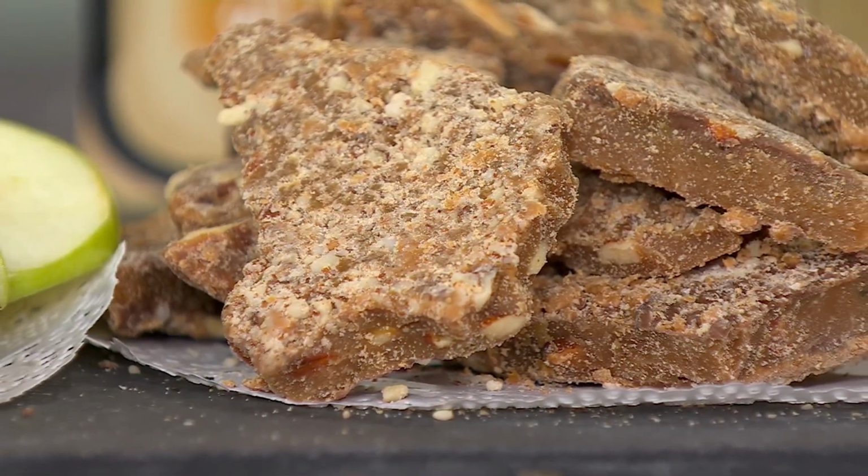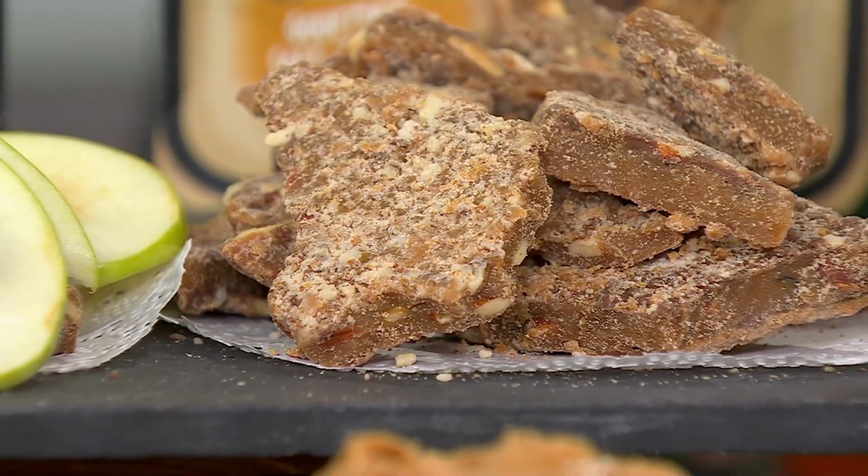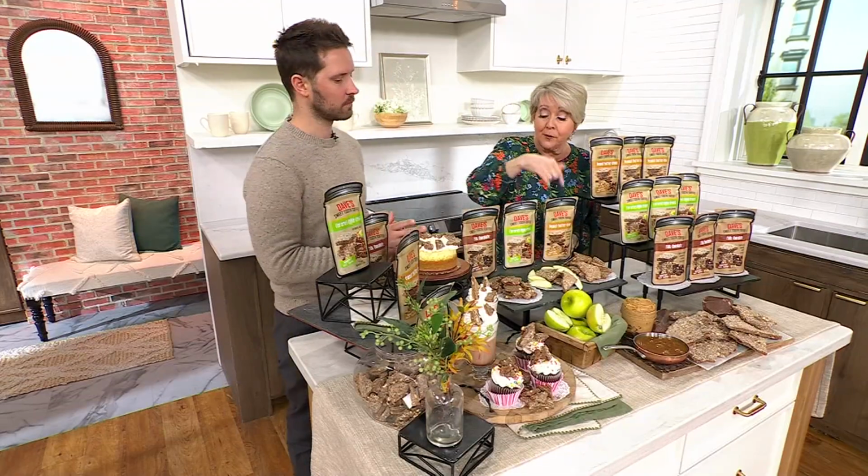It's a soft toffee. It still has that snap like English toffee, but just kind of melts away in your mouth. I've got to tell you, this is some of the best toffee you will ever put in your mouth. It makes that stuff that you buy in those candy bars literally look like nothing. That's how good this is. Now, walk us through the flavors.